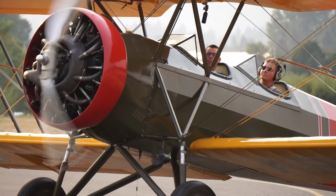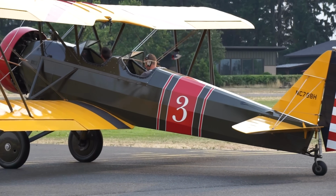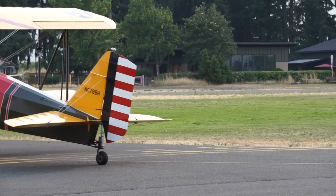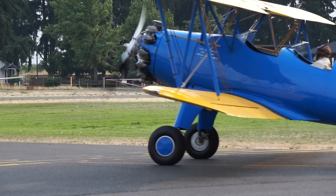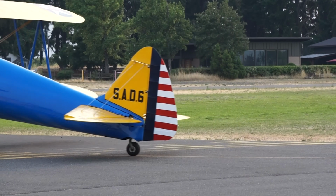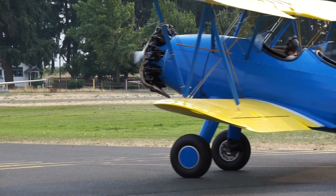Now, I know every pilot out there has a favorite airplane. And maybe it's the best airplane you've ever flown. Or it's the airplane you've always dreamed of flying. Or it's that one airplane that you've been fantasizing about since you were a little kid. At the moment, for me, I think that airplane's the Stearman Cloudboy.